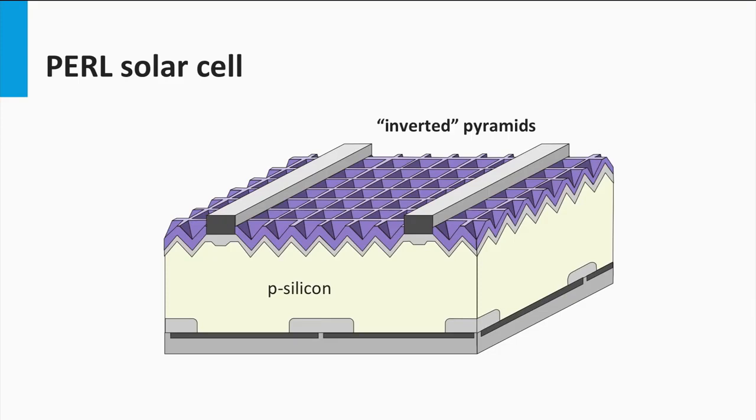The optical losses of the PERL solar cell at the front side are minimized using 3 important concepts. First, the top surface of the solar cell is textured using inverted pyramid structures. This microscopic texture allows a fraction of the reflective light to be incident on the front surface for a second time. This enhances the total amount of light coupled into the solar cell.